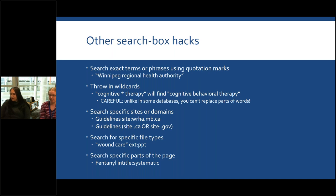You can also use this technique if for some reason you don't want to search for other synonyms or related terms. So if you just wanted to look for skiing for some reason and you didn't want to see any results that have skis or ski jumps, you put skiing in quotation marks and it'll come up with that exact term.